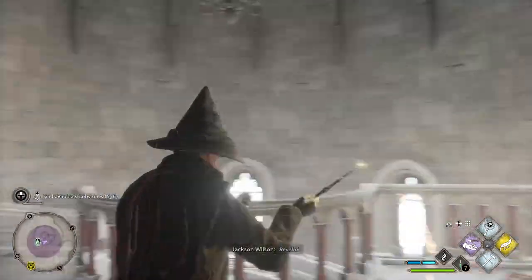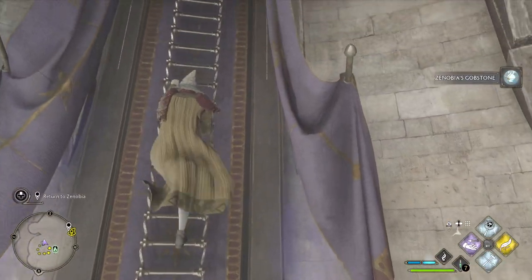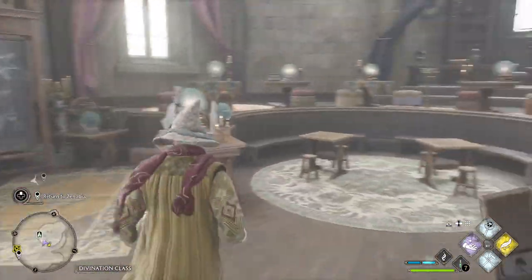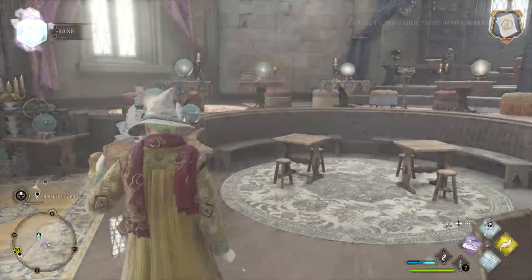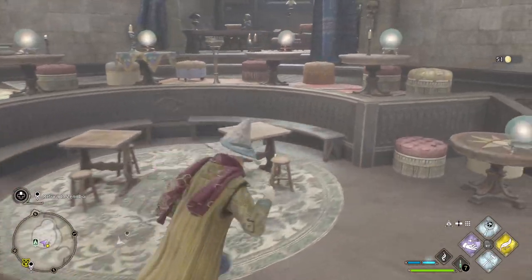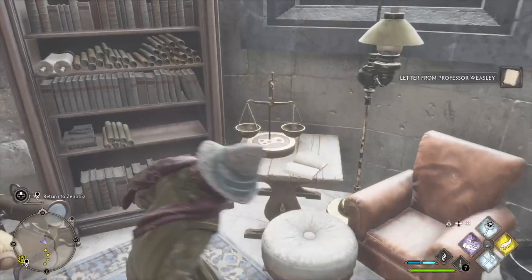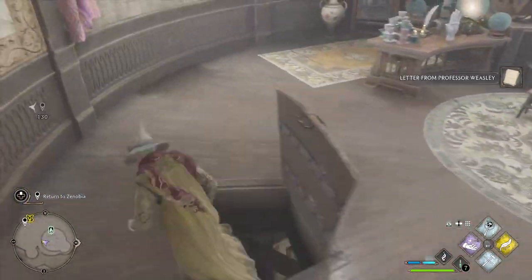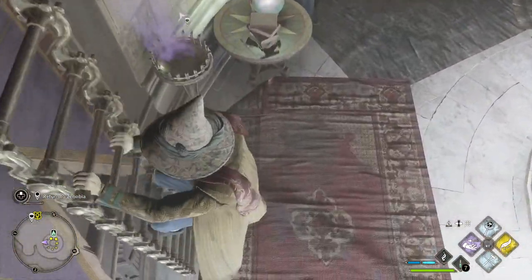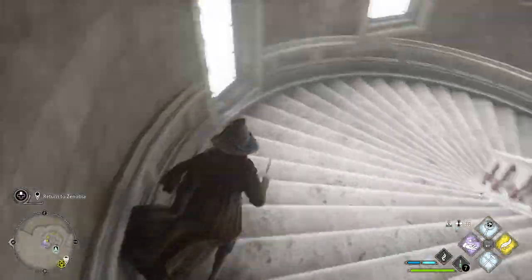Ooh. Revelio. Accio. That's the last of Zenobia's gobstones. I should go and see her. I just want to explore now. I'm just curious. Revelio. Aha! Hey, chest. Mind if I just take things to whoever's here? Down the stairs. That's an easy way to fall over.